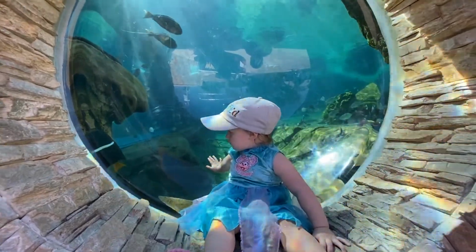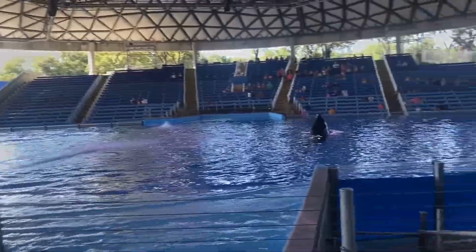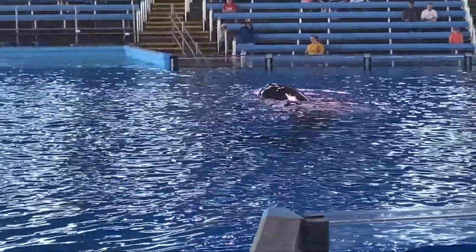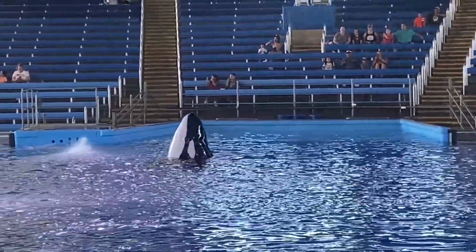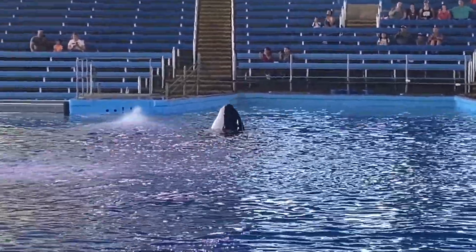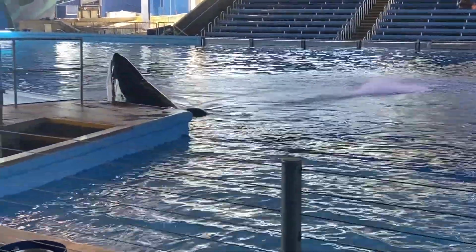What does the crab do? What's SeaWorld without seeing the orca himself getting straight up out of the water? Look at that! It's a little itchy. The whale's giving himself a little massage.